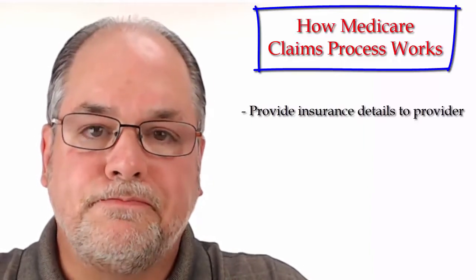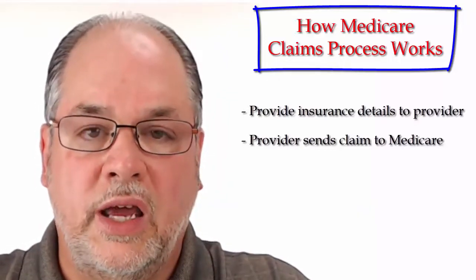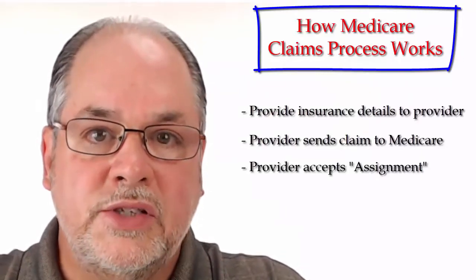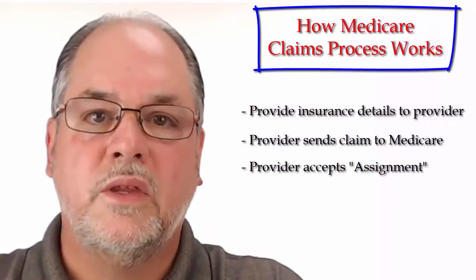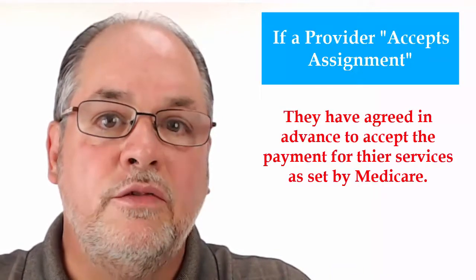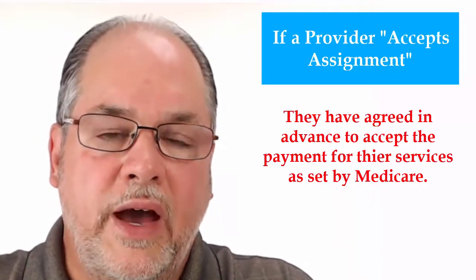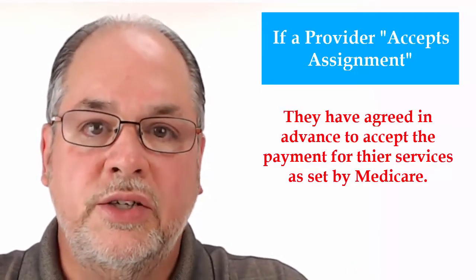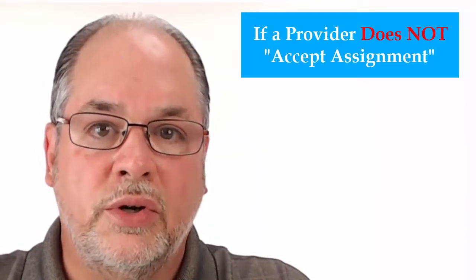At this point, what happens is your doctor or specialist or hospital is going to send a claim to Medicare through software that is used to communicate with the Medicare system. Now, most doctors accept what's called Medicare assignment. If your doctor accepts Medicare assignment, this means that they have agreed in advance to accept payment in full from Medicare and your secondary company. If you have a provider that does not accept Medicare assignment, this means that they do not agree to accept payment in full of what Medicare is going to pay them together with your secondary company.